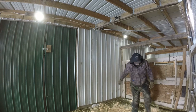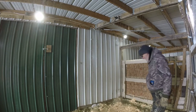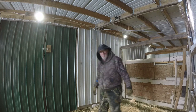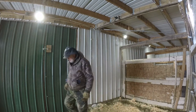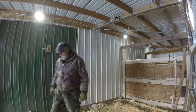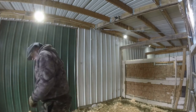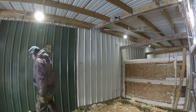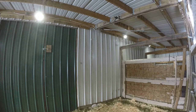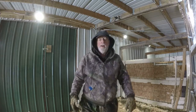Basically, I opened it up. Even though I put winter flaps on their covered area, I kind of figured when it really gets to blowing snow, that isn't going to be enough. So I let them stay in here, and so far, they haven't left the barn. They've been here, well, the last 48 hours. No, not quite that maybe. But after the first snow, they left some, but they haven't left this time yet.